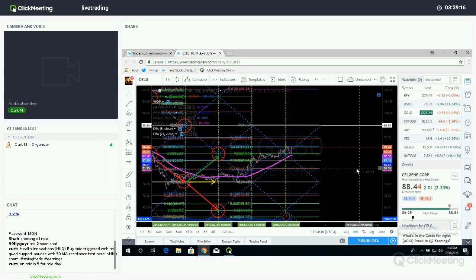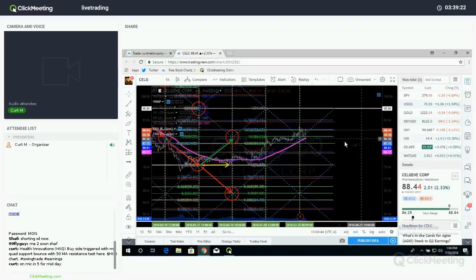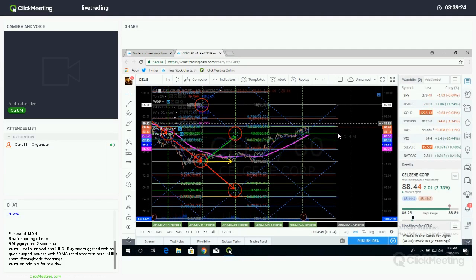This is a 60-minute chart, so it's a tighter chart. Fantastic. That's CELG. To the downside, it's got support at 86.42. It's trading 88.44. So your upside target is 96. Your support's 86.14 area. In a sell-off, 76.91 is your next major support.